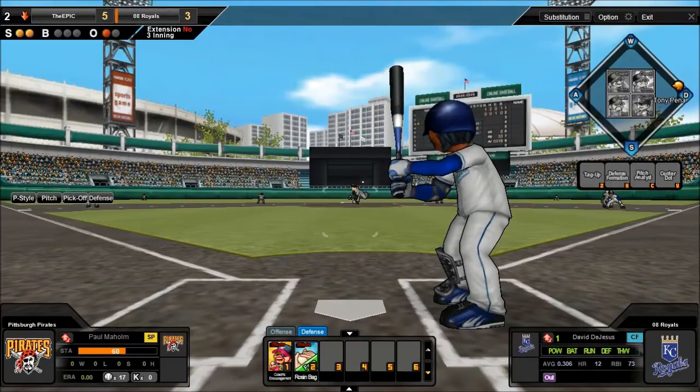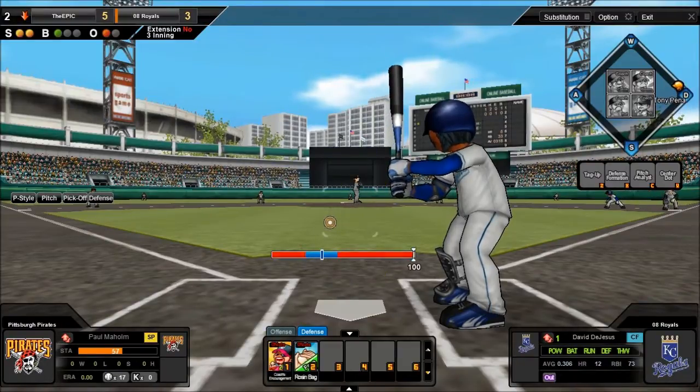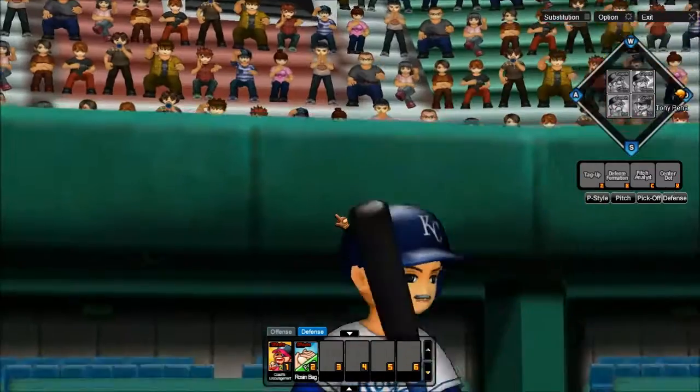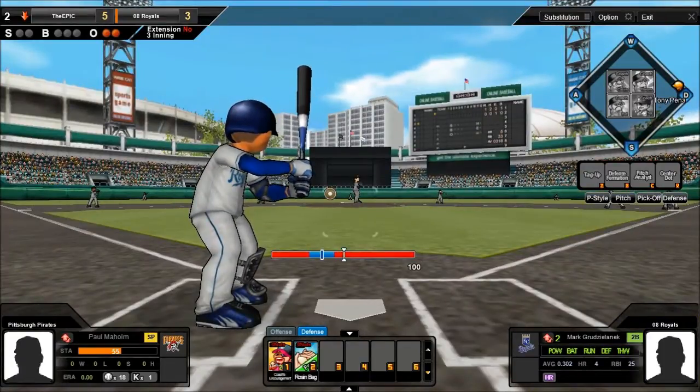Fourth pitch. That pitch broke to the outside part of the plate. I wonder what pitch he'll throw here. Fifth pitch. He comes up empty on that swing. The pitcher looks like he's in a groove. He's a slugger. Or he's got some records.